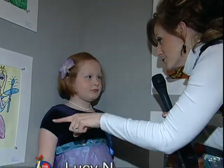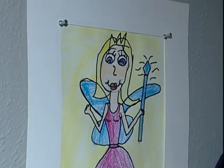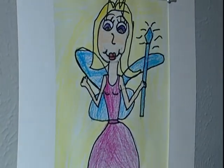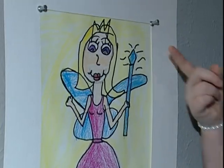Lucy, this is a beautiful picture that you have here at the museum tonight. Can you tell me a little bit about how you made it? Yes, I love art and I'm a very good artist and I love the color. And I really like those colors, so I just made it that way. Who is this in this picture? A tooth fairy. I love it. That is very, very nice. Thank you so much for sharing it with us tonight.